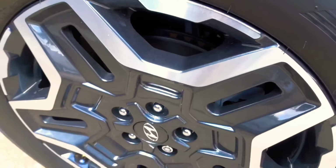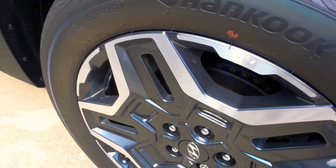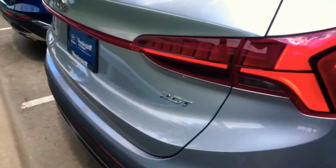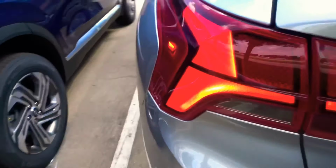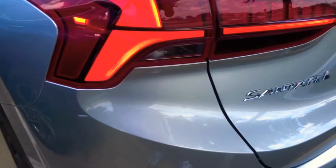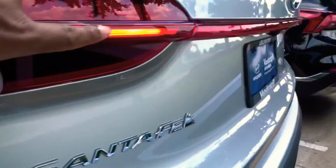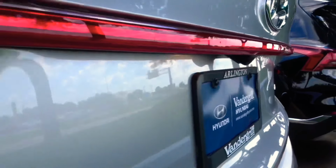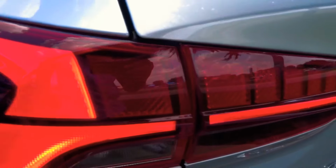Taking a look at these wheels, you have your 235/55 R19s. Nice wheel. Taking a look here at the rear, you do have an LED light. It doesn't go all the way across the vehicle, which I think is something they should have done to give it a little more presence from the rear.